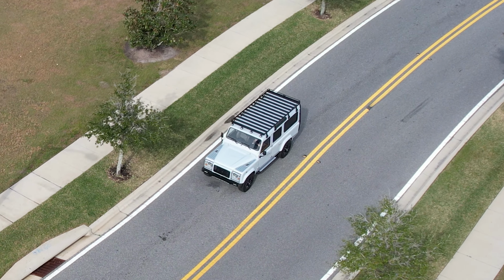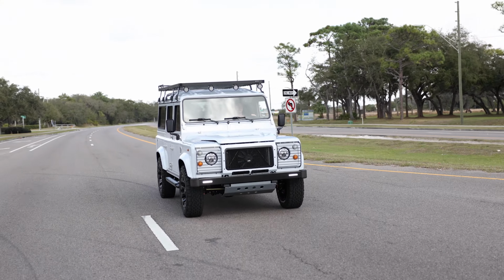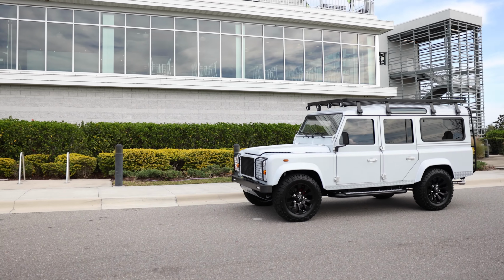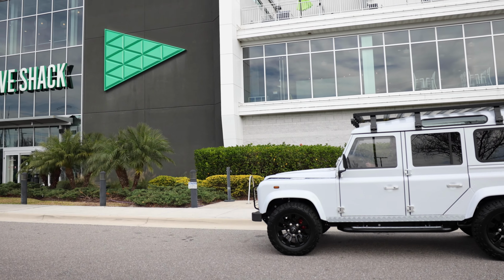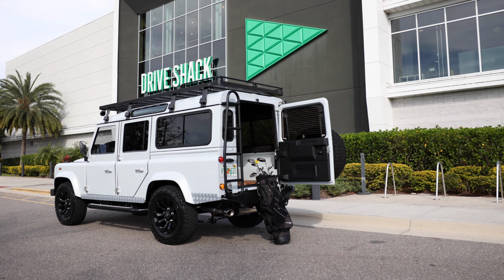This is Project Steamboat, an E.C.D custom Defender 110 built to our client's exact specification. Steamboat is painted in full gloss Yulon white with silver accents all round. Steamboat sits on 18-inch sawtooth wheels with BFG all-terrain tyres.